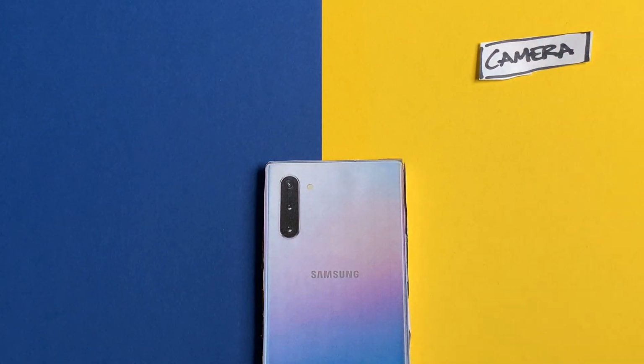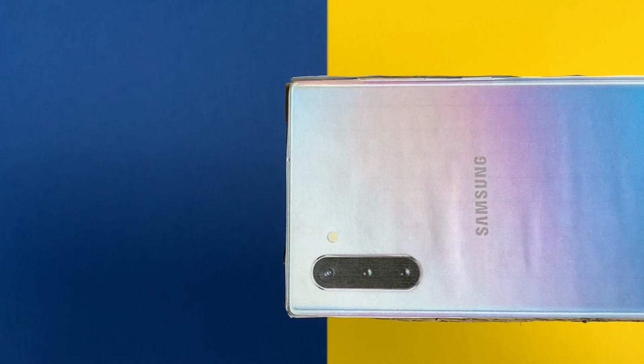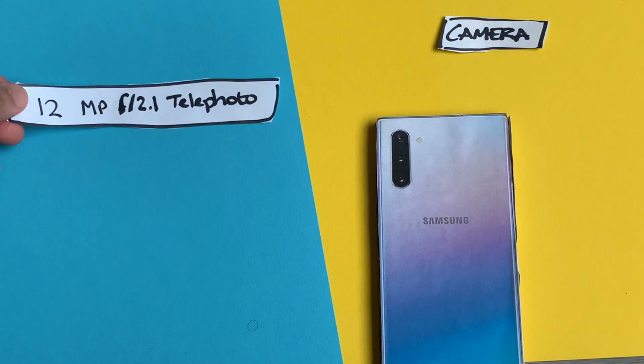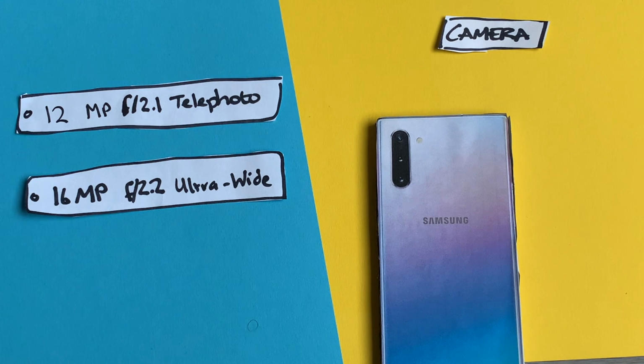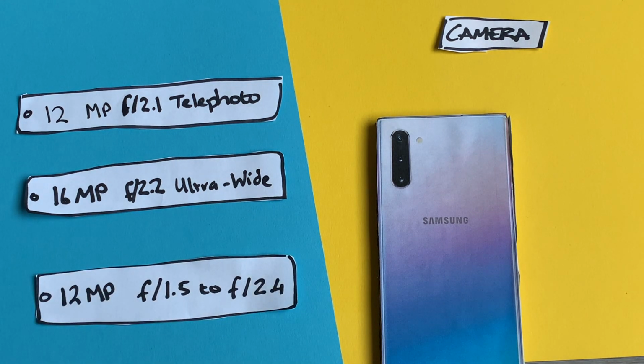Moving on to the camera. There is a 10 megapixel front facing camera and there is a triple camera setup at the back. 3 lenses which consist of a 12 megapixel lens adjusting to f1.5 to f2.4, a 16 megapixel f2.2 ultra-wide lens and a 12 megapixel f2.1 telephoto lens.